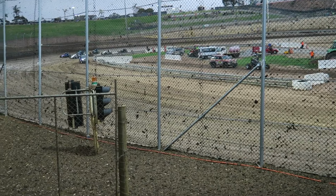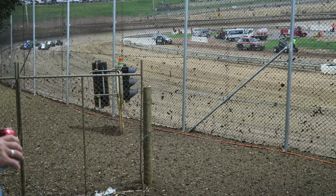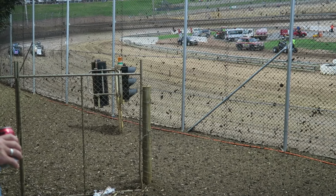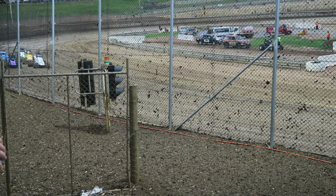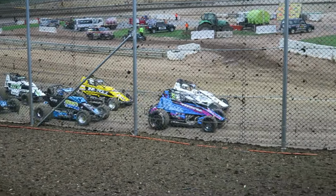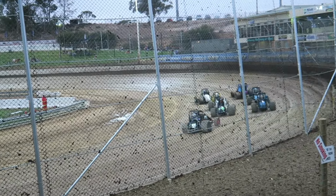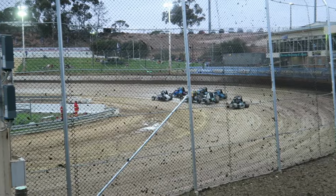Track should be good later on, but at the moment she's a bit greasy, so I'm not too sure if it's going to be good with these new torsion bar setup we put on. But we'll give it a crack. We'll let the tyres down a little bit, seeing it was greasy, and we'll see what happens. We've got Andy Thomas on the outside, pressing behind Sam, Anthony Tapley down the floor.